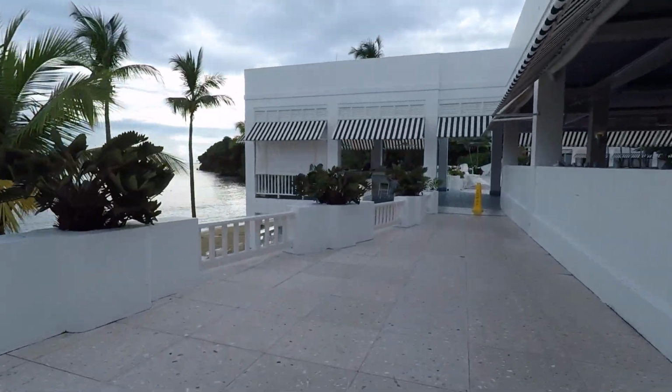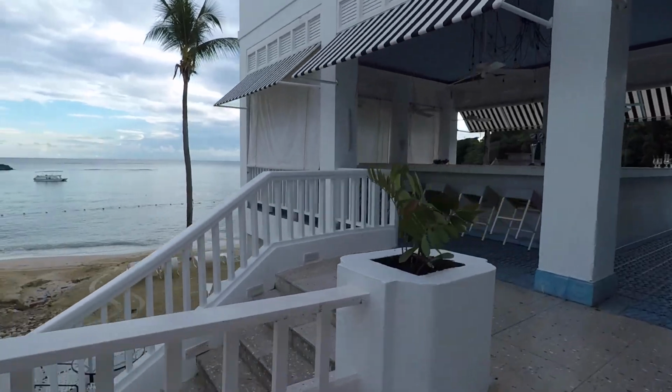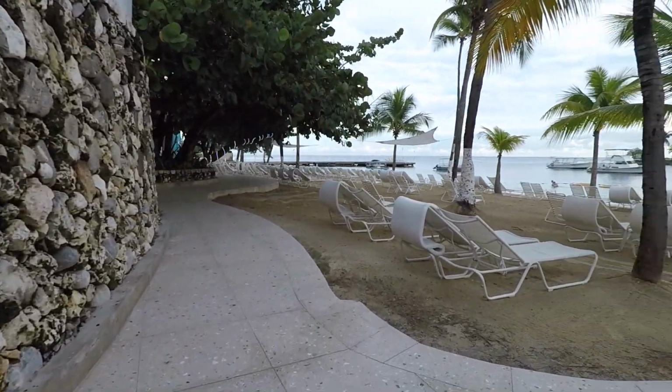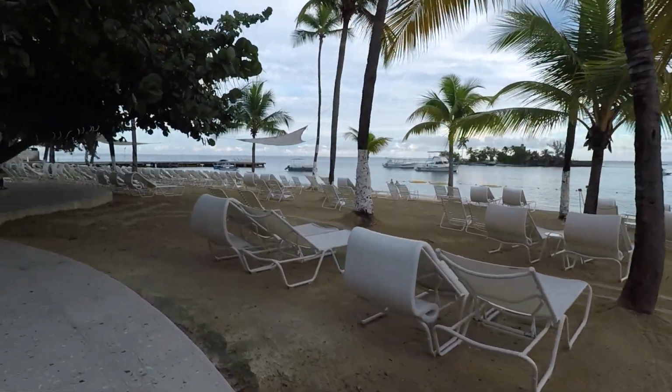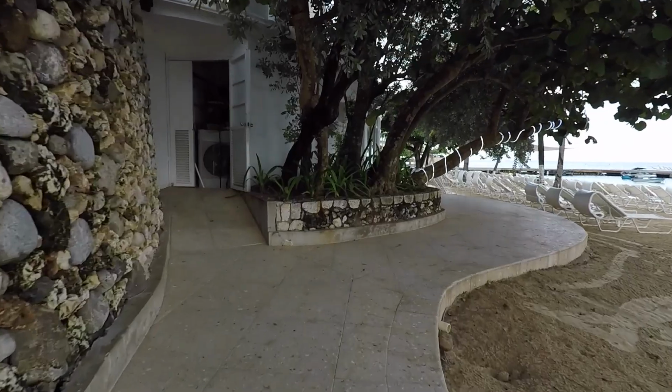So we're walking back towards the bar and the other pool. The patio restaurant is there to our right. We're going to go down these steps. Here's the beach. And we're going to go to where the lounge is.